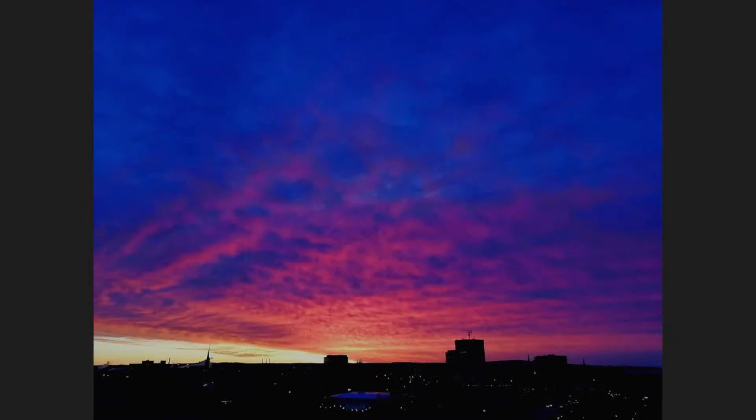Stacy got this one from Sunrise on October from Fort Howe. Yeah, that's Harbor Station. Nicely done. Great color. Beautiful sky. And I think we may have seen this one before.